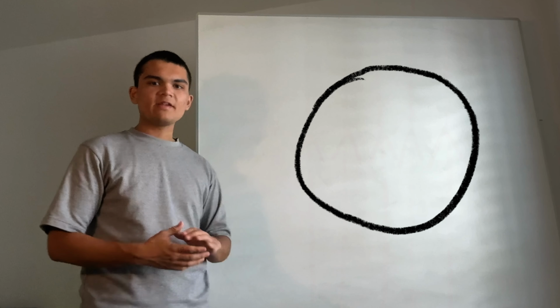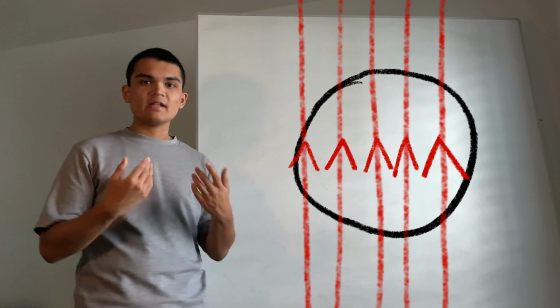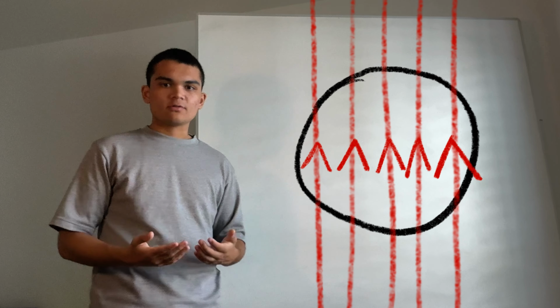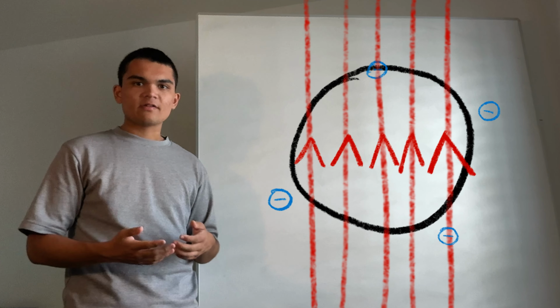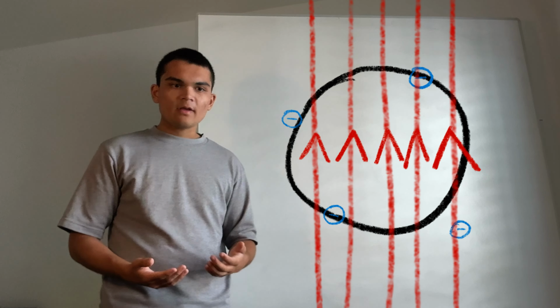Imagine a wire placed inside a changing magnetic field. By Faraday's law of induction, we get an electromotive force, a potential, that is voltage drop, that accelerates the charges and induces a current. The magnitude of this induced current is inversely proportional to the resistance of the wire.